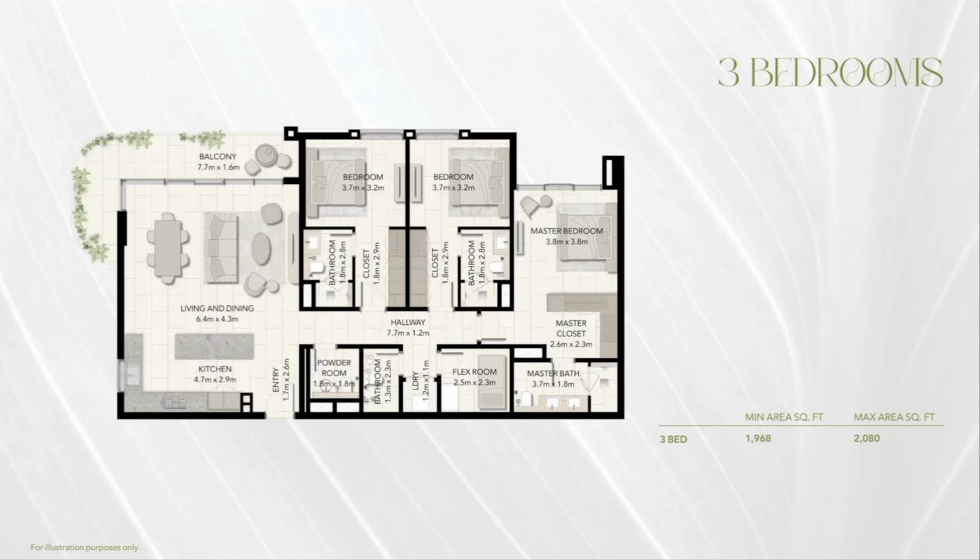The 3 bedroom has a fairly generous living space as well as a feature island kitchen. And again, all 3 bedrooms have these ensuite bathrooms. The 3 bedrooms are starting sizes approximately 1,970 square feet.